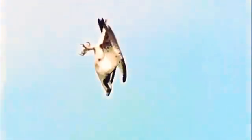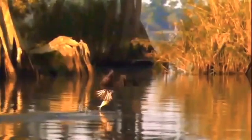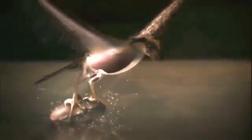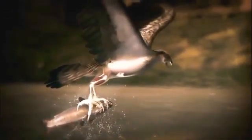A flash of feathers, plunging 80 miles an hour. Then the dive. The osprey. Nature combined an aerialist and an aquanaut with a body that moves seamlessly between two earthly domains, air and water. This powerful predatory bird was born to fish.